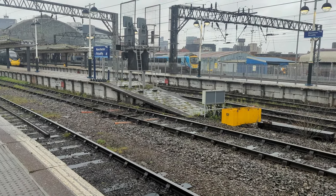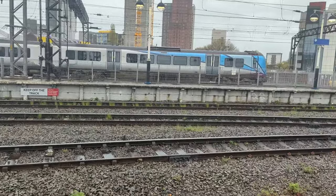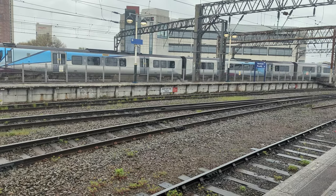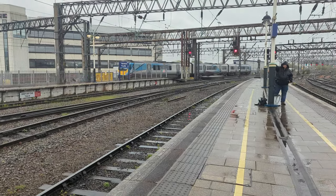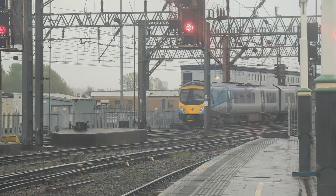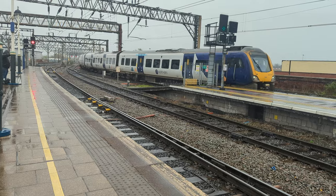Leaving at the far end is a Transpennine Express 185. Not sure where to. Marsden, what looks like? Arriving in now is a class 331 Northern service, as 117 also leaves.